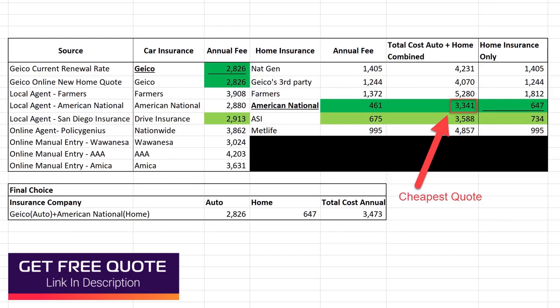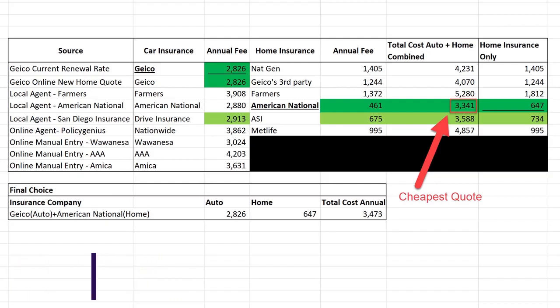I also tried an online agency called Policy Genius. I just keep seeing them on Facebook. The experience was pretty good. I only had to type in my personal information and I could submit my current policy. They got back to me after a few days, and their quotes are just alright. It's kind of expensive, but overall it seems like sticking with Geico for auto and getting the American National home coverage gives me the best deal.